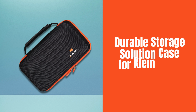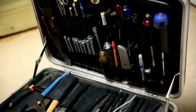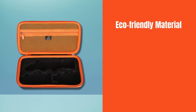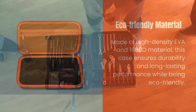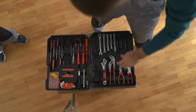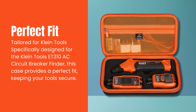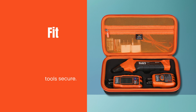Durable storage solution case for Klein Tools, introducing the Aproca hard travel storage case, specially designed to protect your Klein Tools ET310A circuit breaker finder and accessories. Eco-friendly material, premium construction made of high-density EVA and 1680D material, this case ensures durability and long-lasting performance while being eco-friendly. Perfect fit tailored for Klein Tools, specifically designed for the Klein Tools ET310A circuit breaker finder, this case provides a perfect fit, keeping your tools secure.